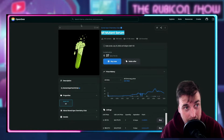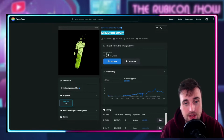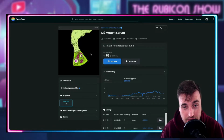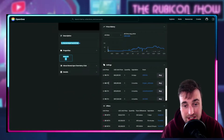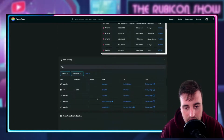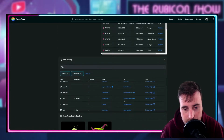These are the people who have held and have not burnt them, which is kind of cool. And they're becoming more and more valuable as time goes on. Then we've got M2 serums, of which there were less. There's only 218 available, and they're worth 55 ETH. At least one of them's 55, and then it jumps to 88, which is crazy. You can see some people buying it. That was very cheap during the dip.